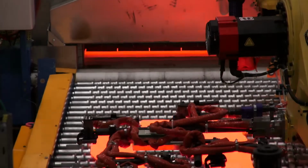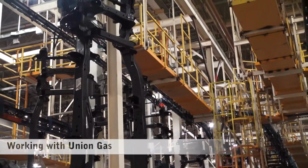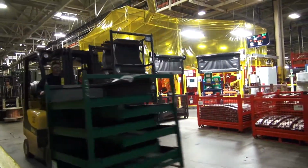Well, when the concept come up about looking at a new roller oven, which was natural gas fired, we basically went to Union Gas with the idea and the concept. And then we reviewed it as a team. Union Gas went back to their engineering staff. They came back to ƒ7a with some upgrades that we could make, and it worked out very well on our behalf.